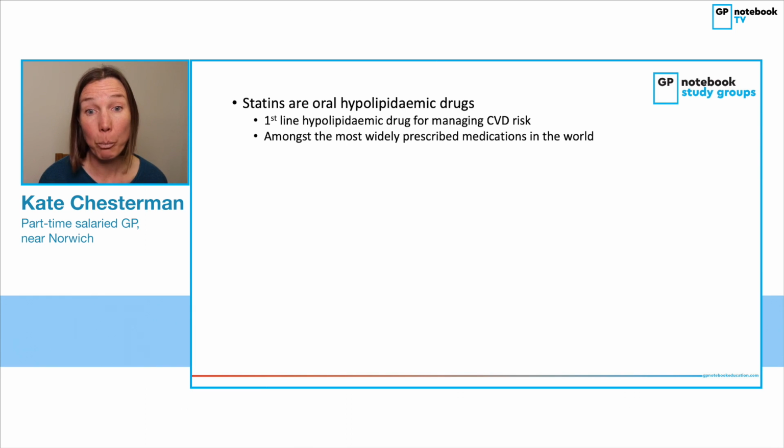So first, a little bit of background. Statins are oral hypolipidemic drugs, and they are the first-line hypolipidemic drug for managing cardiovascular disease risk. Because of their affordability and availability and our widespread experience with using these medications, they are likely to remain the first-line hypolipidemic drug for the foreseeable future.